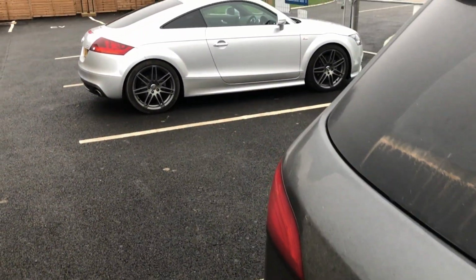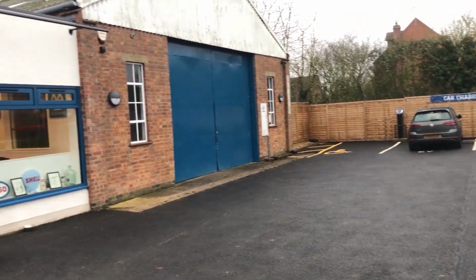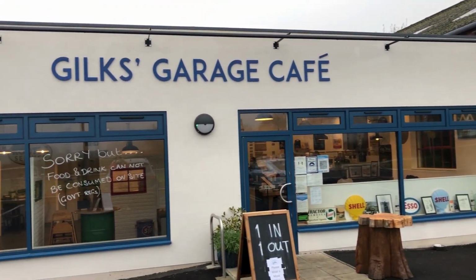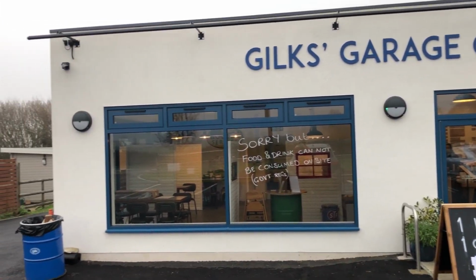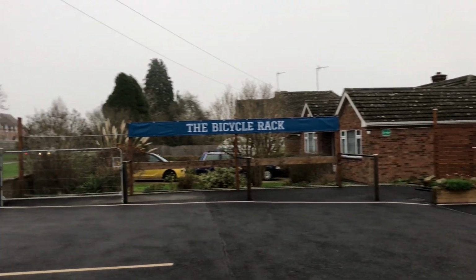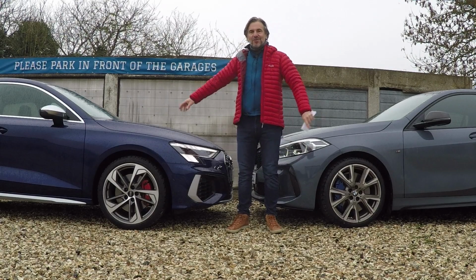Now, we're based here at Gilks's Garage Cafe. It's a family firm located in the village of Kyneton, just a few minutes off the M40. They're open during lockdown for takeaways Wednesdays to Sundays, so if you want to come out for a drive and you live in the local area, or a bike ride, it's a really good destination to come to have a coffee, have a snack.